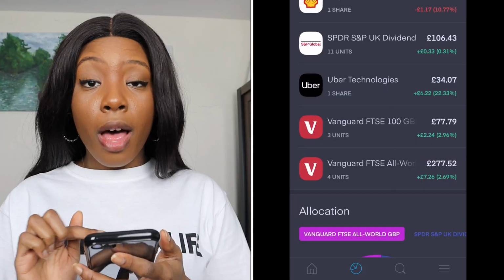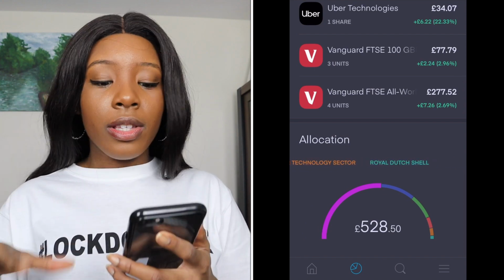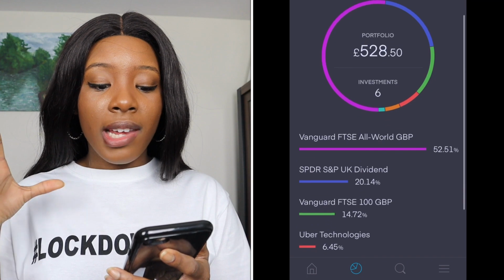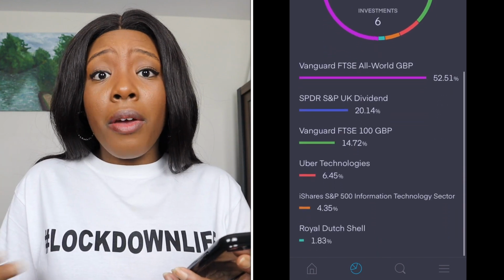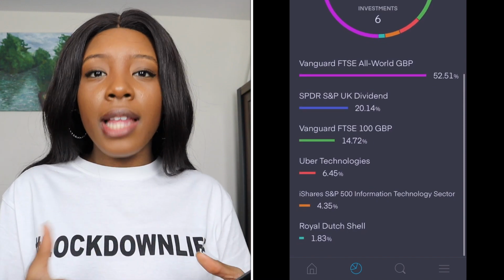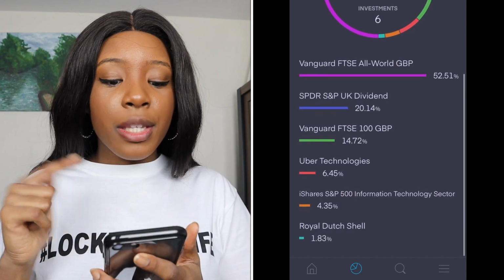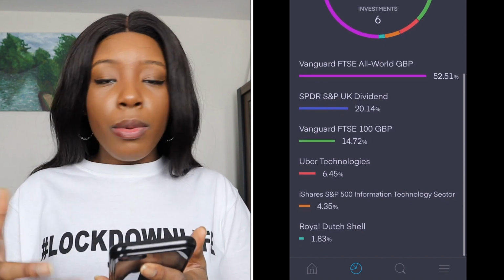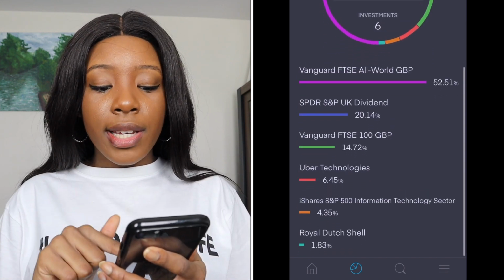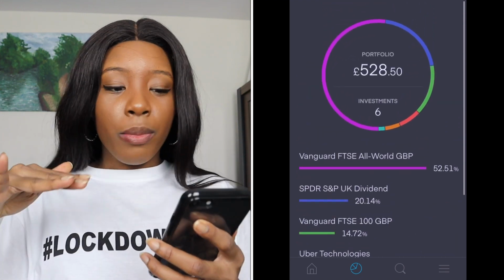But let me show you down here, because on the Trading 212 app you can see my allocation, so what my portfolio kind of looks like at the moment. So you can see that just over 50% is with the Vanguard All World. So yeah, it's the majority of my portfolio. That is actually going to be my strategy going forward, so I think I will keep it as maybe around 50%. So that's going to be my sort of main ETFs, and then I'll have some smaller ETFs as well. So the S&P UK dividend, it's about 20%, FTSE 100 is about 14%. The one that I will probably increase though is the iShares S&P 500. I think what I'll try and do is kind of balance it out with the FTSE 100 and the UK dividend, but the majority of my portfolio will be in this Vanguard All World ETF.